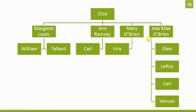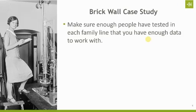Now, there are a few things to keep in mind and just remember as you're doing this. One is you need to make sure that there are enough people tested in each family line that you have enough data to work with. Because of the way that DNA is inherited, things get lost with every generation. So because my grandfather is deceased, I can't test him, but I've tested my mom and I've tested her sister. Several of their first cousins on that side of the family have been tested. That gives me enough data about their grandmother's DNA to be able to make sure that I'm not missing anything.